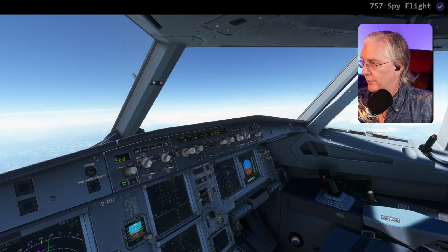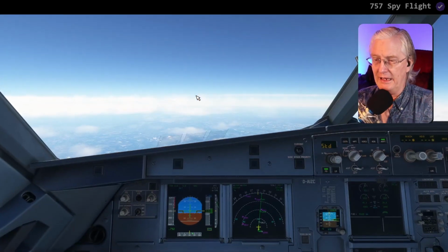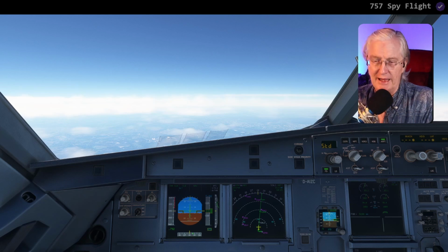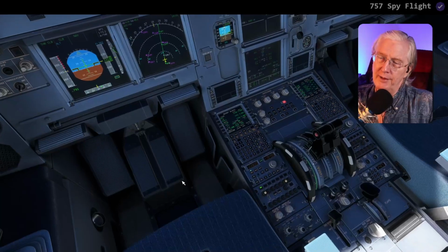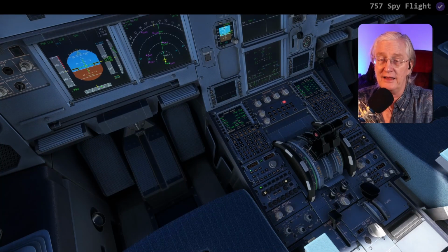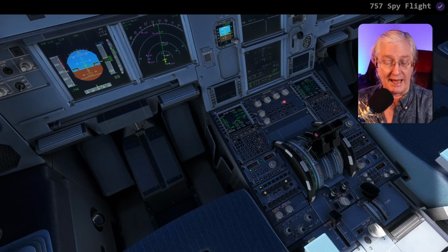So let's see, if you are flying along with me, and that's hopefully the goal here, that you're flying along pushing the same buttons as I am. That's really one of the best ways to learn these incredibly complex airplanes. If you're flying along with me, this is usually the point in a flight like this where I hit pause on the recording, and you should hit pause on the playback.